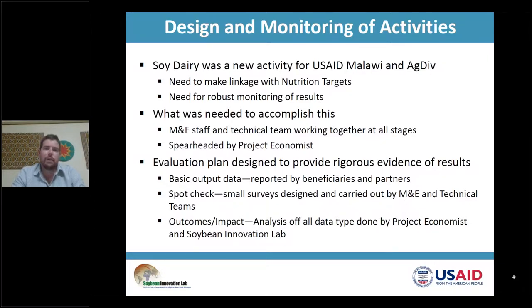And a big part of that was making sure we collected the correct type of data and enough data that we could really tell the story and ultimately share the impact and the outcome of this. So I think you've seen each sort of data that we've used today in the presentation, and that's the basic output data reported by the beneficiaries or the partners. What are the soy kits or the soy cows producing? That's the basic piece of data that we've looked at today.